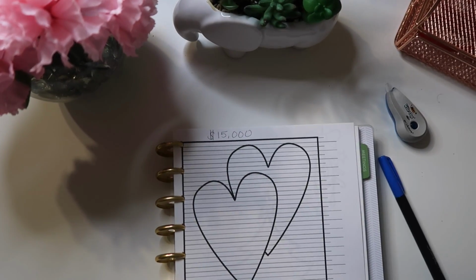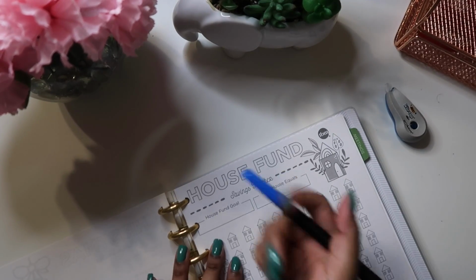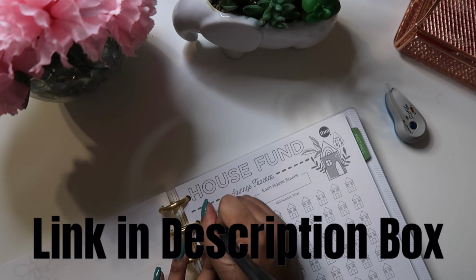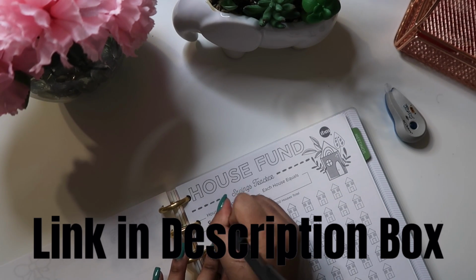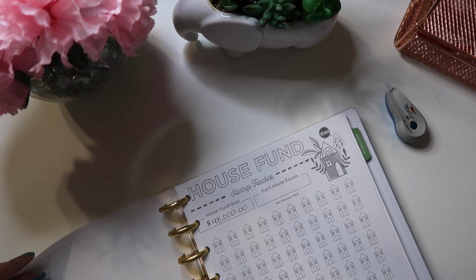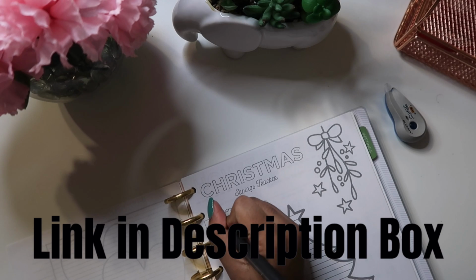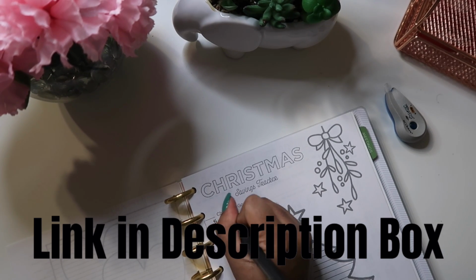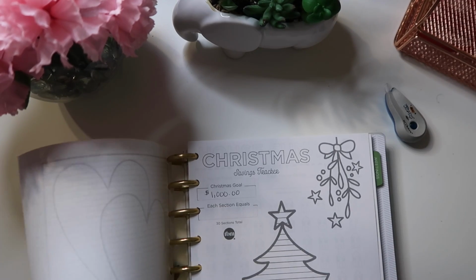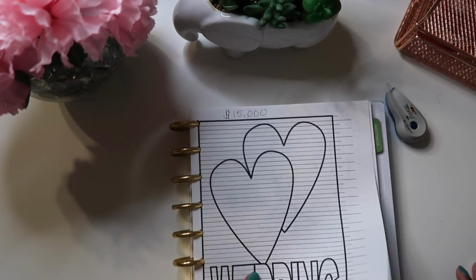So I have the wedding fund, and then I have the house fund, which this will be $48,000. And then I skipped one, which is Christmas, which my goal this year is $1,000 again. So I will color these in every time I put money into these different accounts.